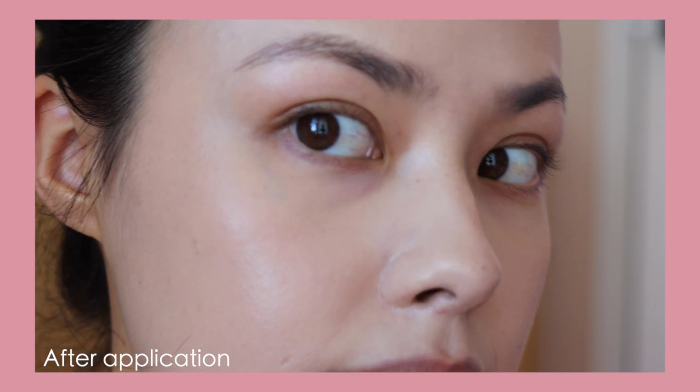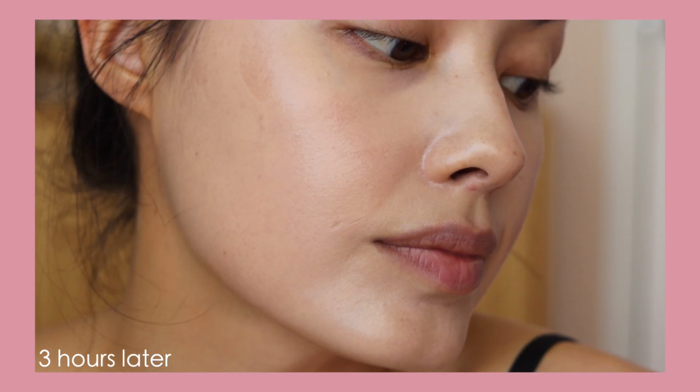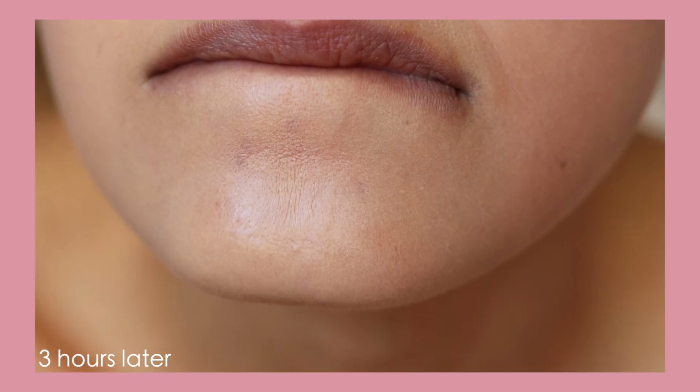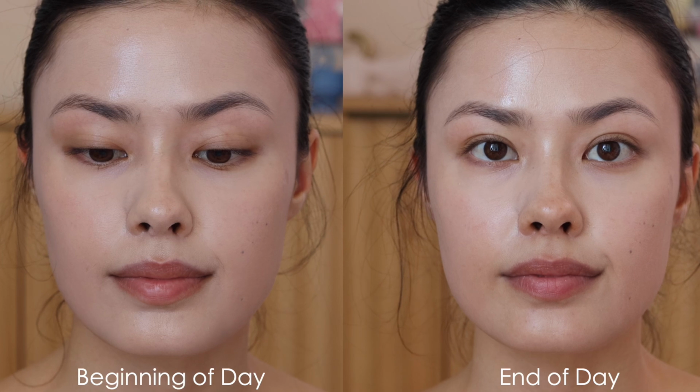So this is pretty much immediately after application, and this is about 3 hours later. So you can see that the suede side still looks pretty good. The glass side is falling apart already. You can see up by my eye, I must have touched my skin again, and both of the foundations are kind of falling apart on creasy areas like my chin.